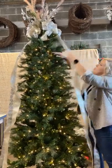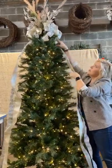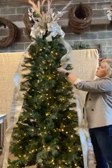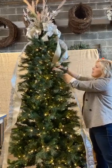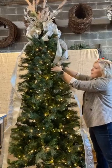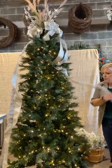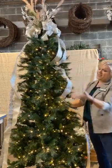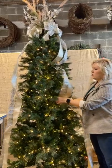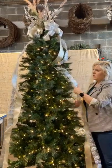So next thing up, we're going to have our ribbon running down the tree, and I do arrange the ribbon right away, mostly because if you're trying to go back after you've decorated your tree and tuck your ribbon in, you're just going to end up moving everything. So I give the ribbon some nice swoops, and when you do that, you can just kind of lightly loop it out a little bit, and then you can use your tree pieces to secure it in place.